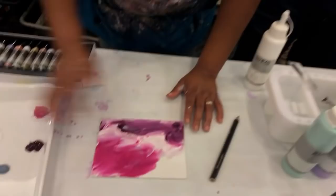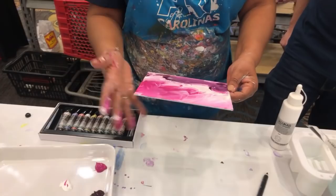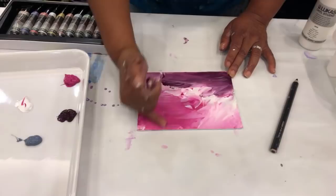And usually, this is what I like to do to kind of warm up. I am just working on a canvas panel, so I feel as though if I totally ruin it, it's a canvas panel. But I just keep in mind that all I want to do is just kind of cover this, and I go, yep, good enough. I'm going to blend it precisely.